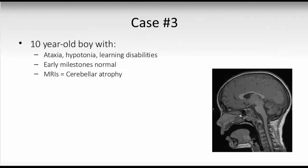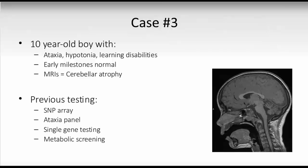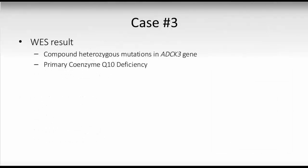Our next case is a 10-year-old boy who presented with ataxia and low muscle tone and learning disabilities, and his MRI showed abnormalities in the back of his brain. He had an extensive workup over the years that included a chromosome microarray, an ataxia gene panel, many single-gene tests, and metabolic tests that were all negative. And so after many years, exome sequencing became available, and this is the test we ordered for him.